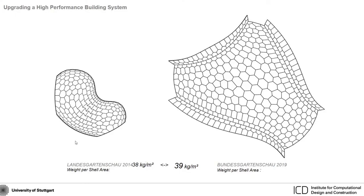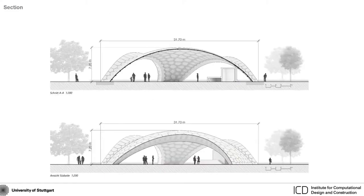Something went wrong here, but I guess you can read right. So the Landesgartenschau Pavilion used 38 kilograms of wood per square meter. And for the Bundesgartenschau, the goal was to use kind of the same amount of wood per square meter of shell surface, right? While tripling the span. So with the span, we reach around 30 meters.